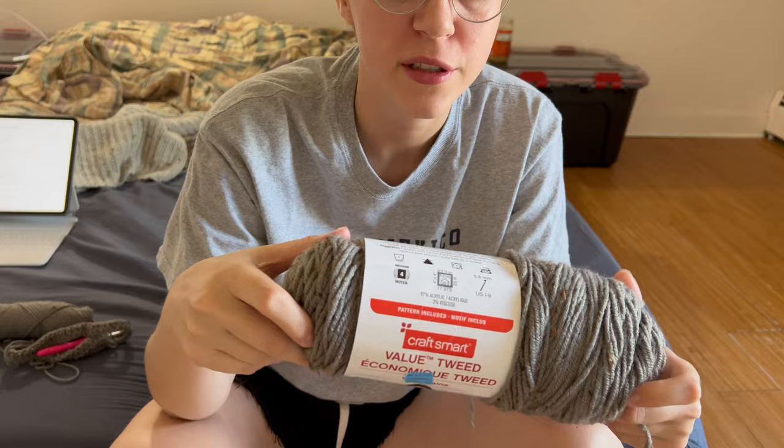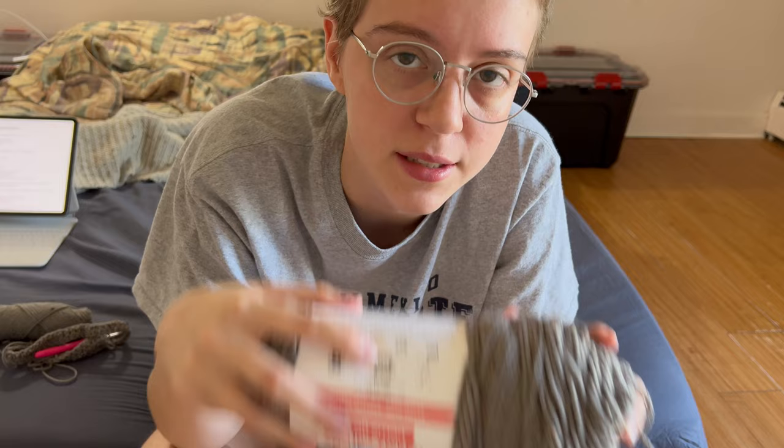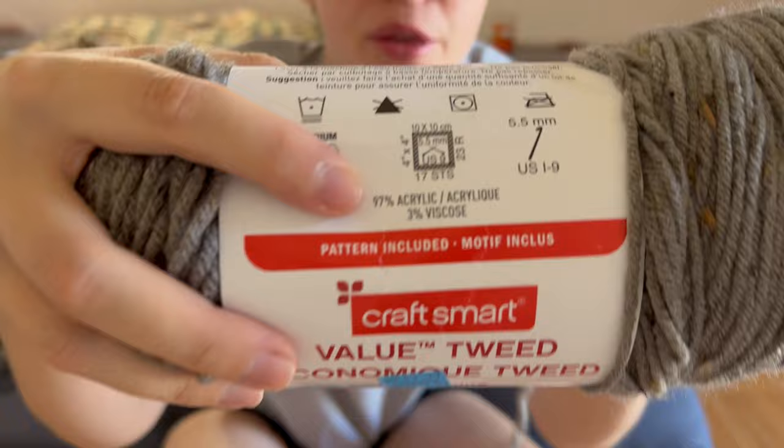So here's how the yarn looks when it's full. And it was $4 and I got it for $2. So I bought 6 so far. And I'm using a 5.5 millimeter hook, because that's what it says on the label. And I usually don't make a swatch first and measure and do all of that. But it's 97% acrylic and 3% viscose. And the color is gray.